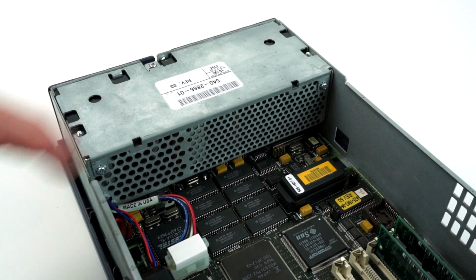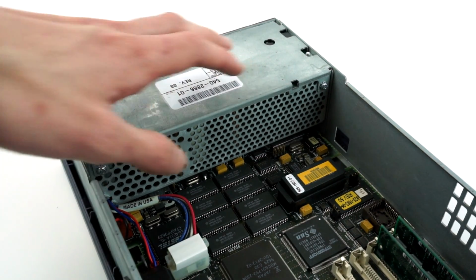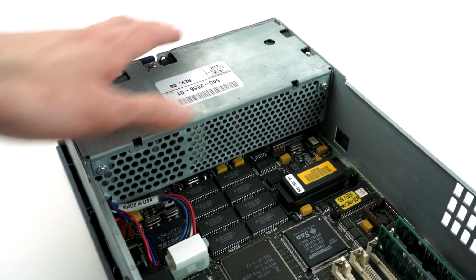The rest of the motherboard is covered by the power supply, so what I'll now need to do is take the machine apart, get the power supply out and see what's hiding underneath it.